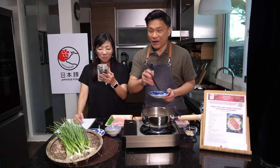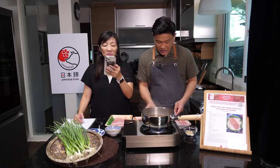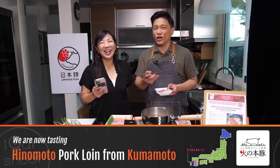So how is everybody? Hopefully all the 15 tasters have tasted the Kumamoto pork belly already. So this is Hino. No, what do you mean? Kumamoto pork. No, this is pork loin. Have you all tasted your pork loin? Please write down all your comments. Remember, you are doing a job. Nothing's for free. There's no free lunch. You have a job. You're supposed to write down what you think of the pork, the texture.